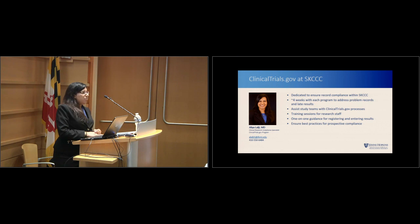Many of those had been ones for whom this is a new part of their role. They never had to use ClinicalTrials.gov before, so they have been educated on the system. And some have used it but not as often, and now they do need to comply. So they are learning how to use the system and make it more efficient. Obviously, this is all towards more prospective compliance.